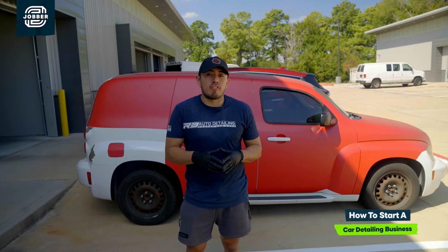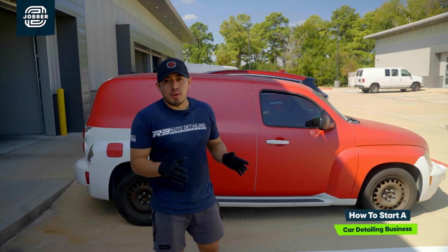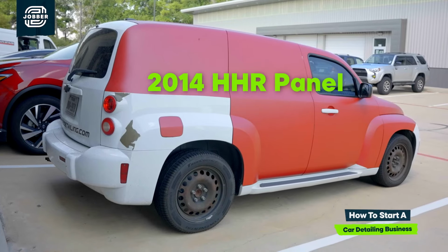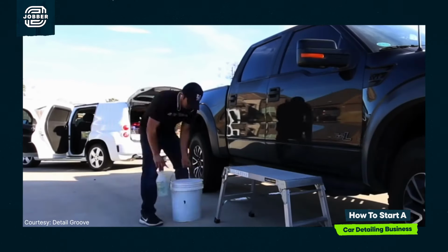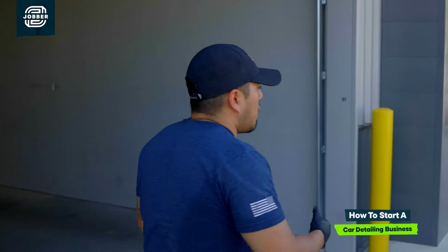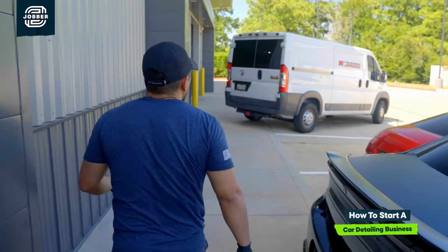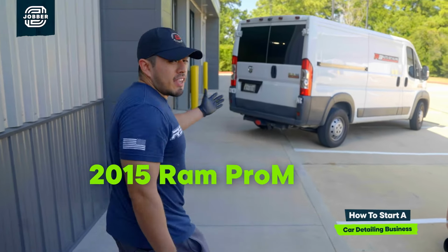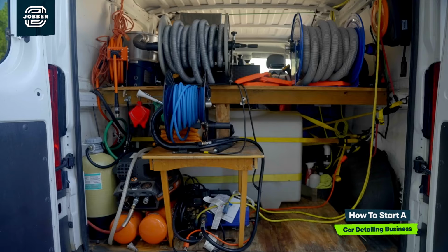I first started off in my 2003 Toyota Matrix XRS. From there, I upgraded to a 2014 HHR panel, and I was mobile in this for around 7 years. Now, keep in mind that over time, your business will evolve. It's not like we just started off with the best of the best. So now we have a 2015 Ram ProMaster, and this is what gets us around when we go mobile.